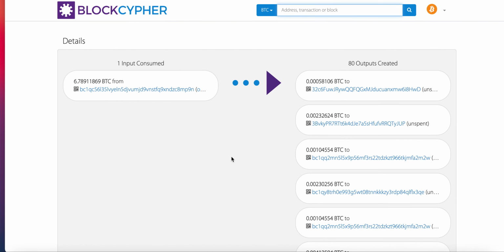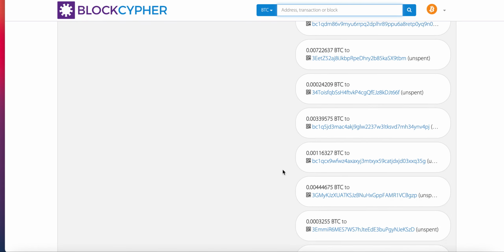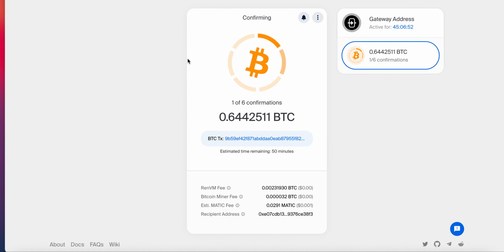So my Bitcoin are there somewhere. I don't know, somewhere. You can probably search it, but that's good. It's going to the right place. It will take about 50 minutes. After 50 minutes my Bitcoin will be converted to Matic. I do need to do one more transaction. It will tell you to mint in Matic. Once I do that, that's all. Now you have renBTC in your Matic blockchain. Now you can do anything, and you don't have to really worry about fees. It's literally like 5 cents, 10 cents max. That's why I really like Matic.